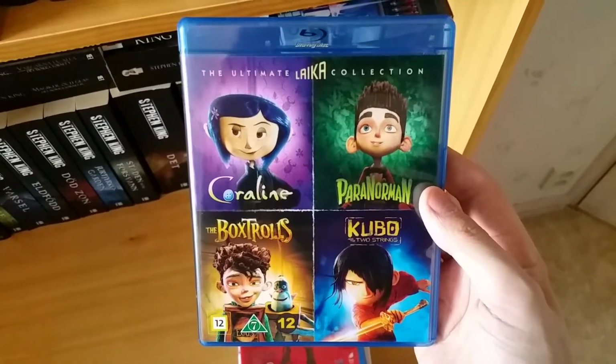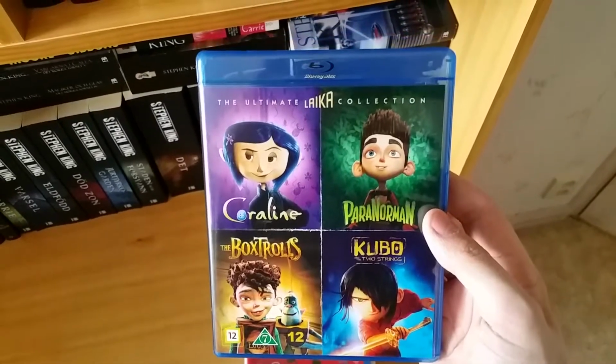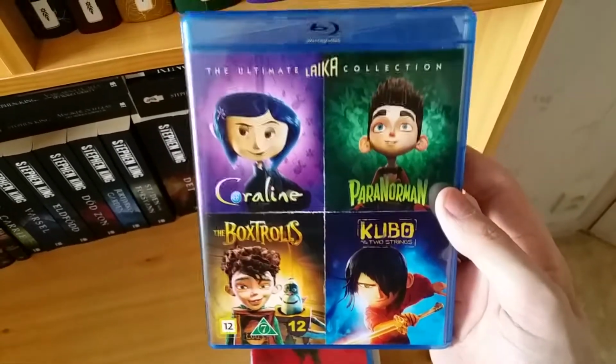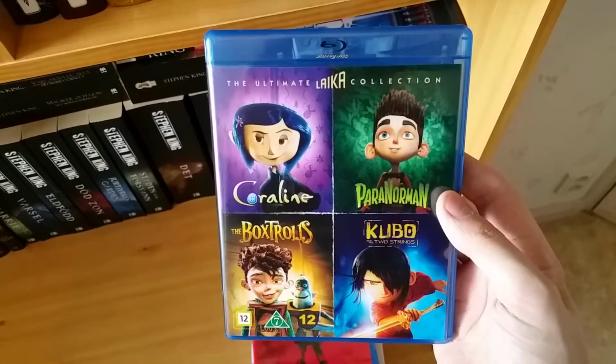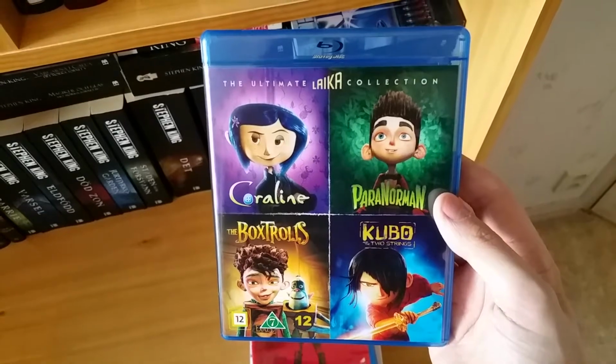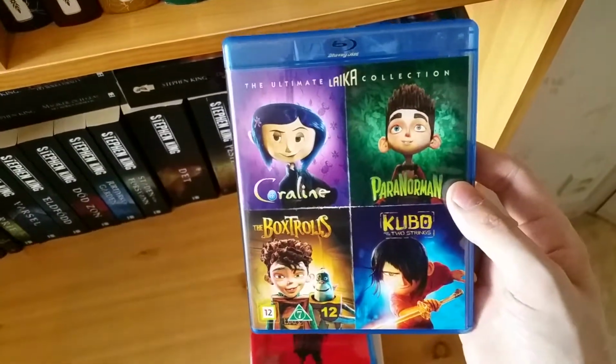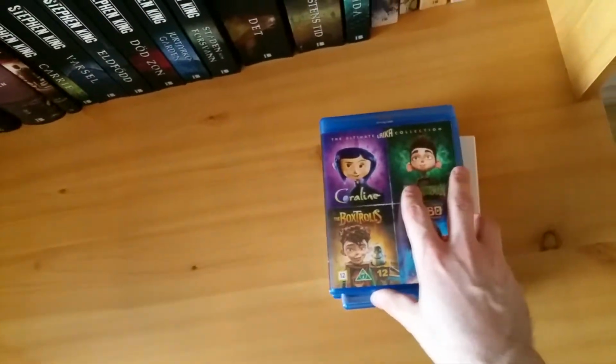I think they'll be shocked at how good these movies are, and they'll be like, why the hell didn't I give this a chance earlier? So yeah, a great alternative to Disney and Pixar, or a complement to Disney and Pixar rather, because they stand on their own. So that's the Ultimate Laika Collection, and that is my little Blu-ray update for today.